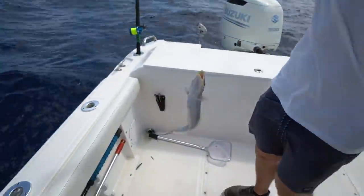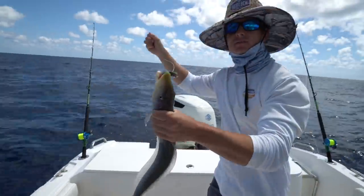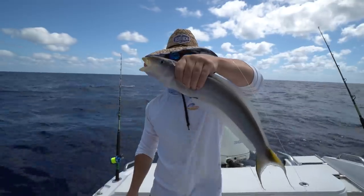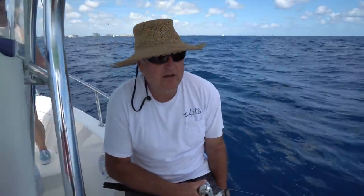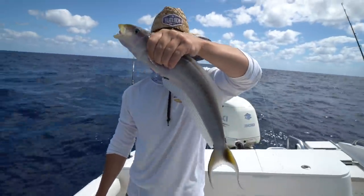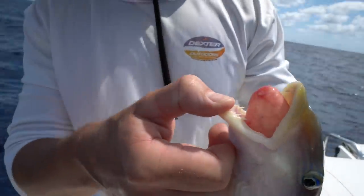Wow. A giant sand tile. Yeah. This is probably the biggest one I've ever seen. Should I cook it? Because it's so big. It was delicious last time. He's huge. That's the biggest one I ever seen. You want to eat it? I don't mind eating that. He's beautiful. He's going home. Let's do it. Look at those teeth. Yeah, he's got some chompers.